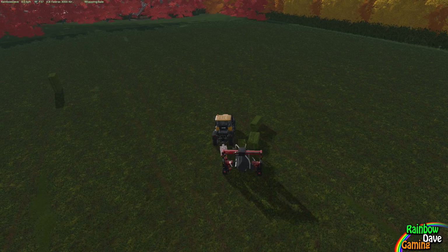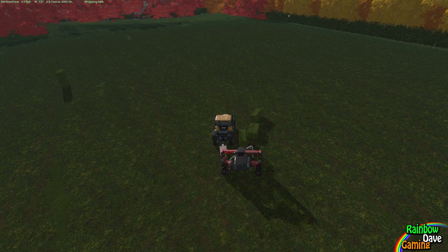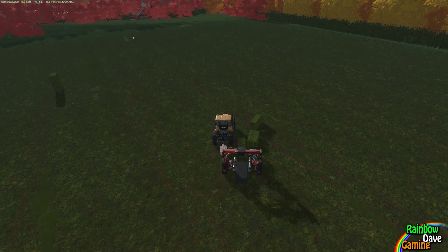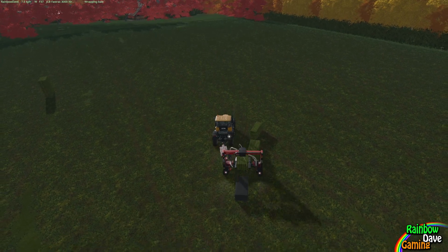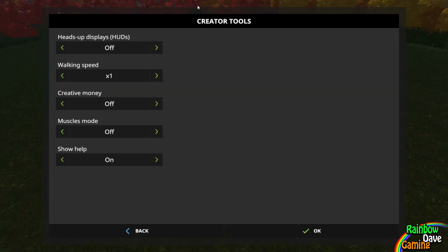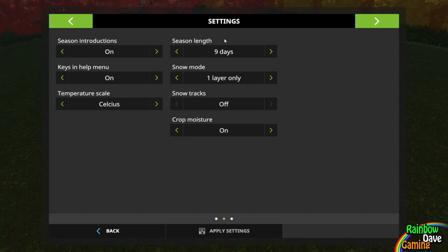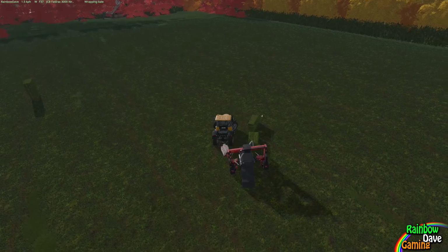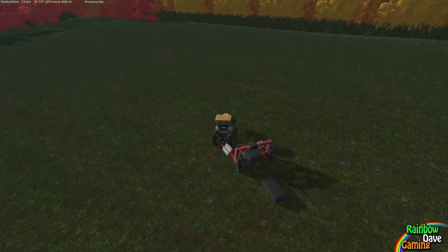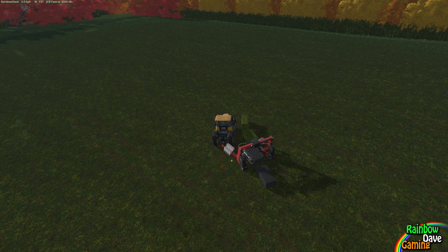That will be very useful because Seasons Mod does, of course, have required maintenance. All these vehicles are fine for now. They got 30 hours until their next maintenance, or 2 seasons. In fact, I need to just do... Wrong button. I need to do this. Season like this, 9 days, good. Because we're going to have 9-day seasons. We're going to spend 3 days in each section of our season.